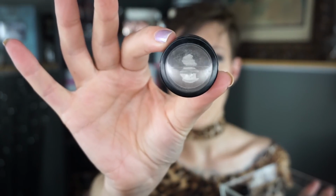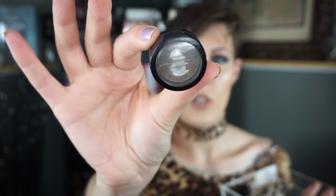Brow pomade by Anastasia Beverly Hills. This is the Dip Brow in medium brown. I also have a Kiss Duo brow powder. I've been using this for ages and ages. That's why it's so dirty and janky. And then I usually carry two eyebrow pencils, but I actually have three in here right now.